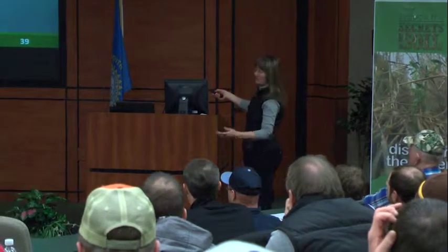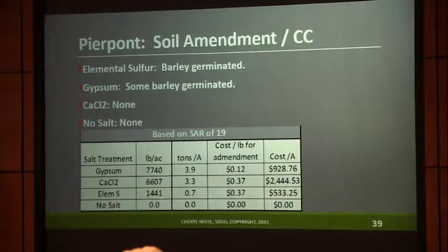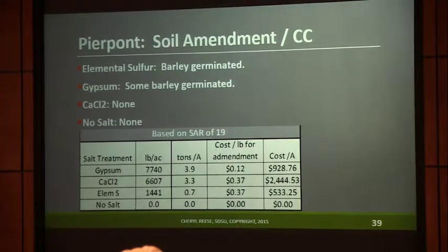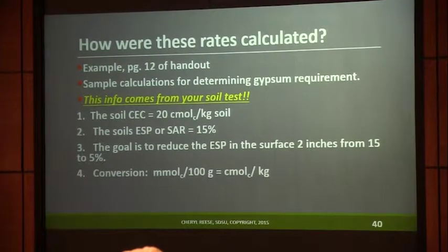So Mother Nature intervened. Elemental sulfur, you don't need as much, all right? So that's a little bit cheaper, but it takes a lot longer to react. And of course, no salt, it doesn't cost any money if you don't do anything. Right. Now, so how are these rates calculated?